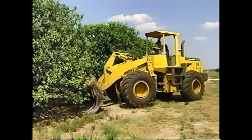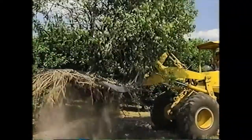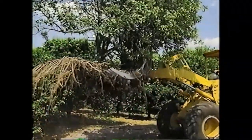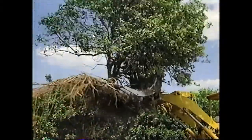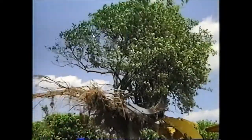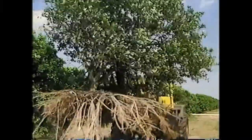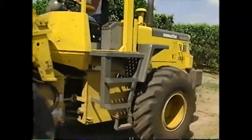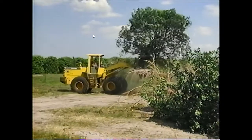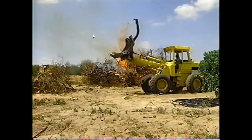Each season, citrus growers check their groves for sick or dead trees that can no longer produce healthy fruit. These trees need to be pushed out of the groves so healthy new trees can be planted. Big payloaders with special forks on the front are used to dig the sick trees out. Once the trees are removed, they're placed in large piles and burned to make room for the new trees to be planted.